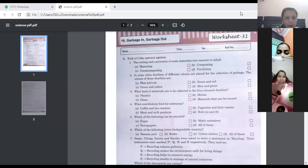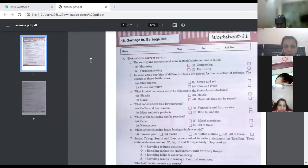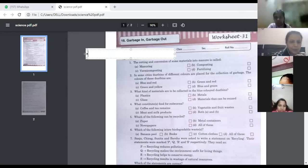Good afternoon, class 6. After completing chapter number 16 and discussing the worksheet, let's start discussing the back exercise. Let's start with worksheet number 13. I want each one of you to write down the date.